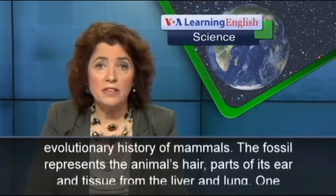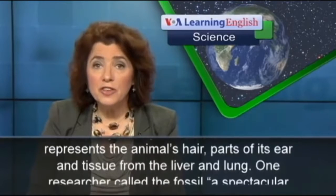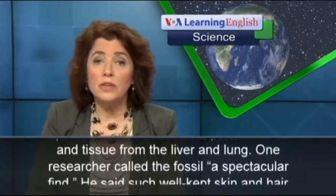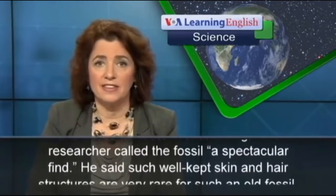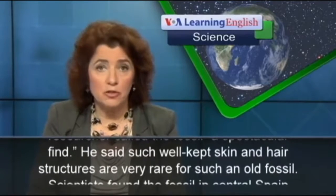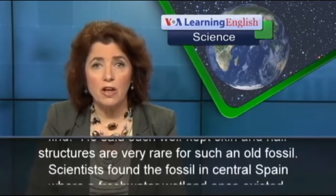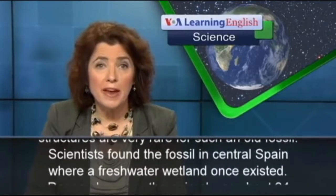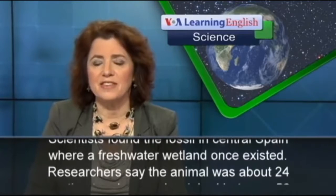The fossil represents the animal's hair, parts of its ear, and tissue from the liver and lung. One researcher called the fossil a spectacular find. He said such well-kept skin and hair structures are very rare for such an old fossil. Scientists found the fossil in central Spain, where a freshwater wetland once existed.